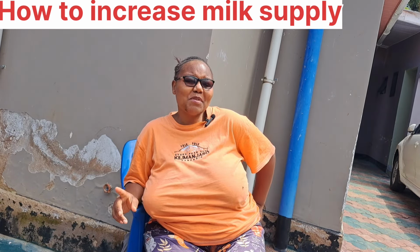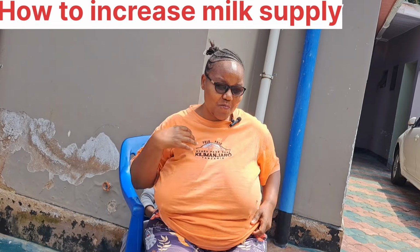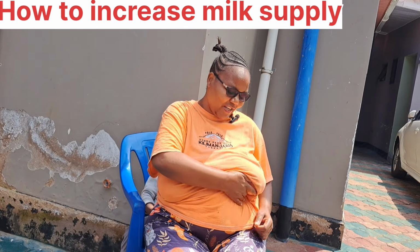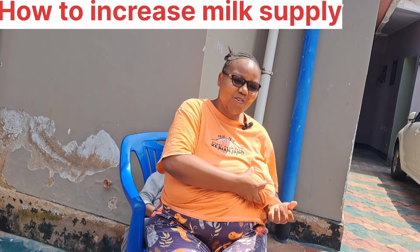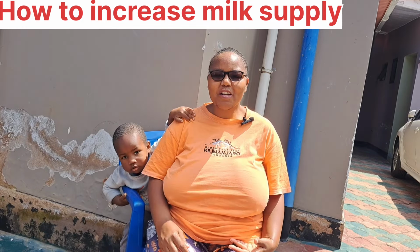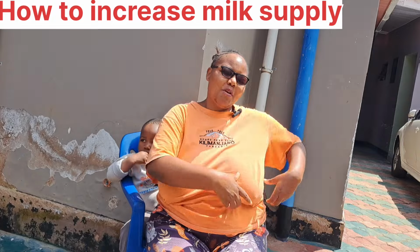And also the other thing is to empty both breasts. This one is another important thing. Sometimes, for me, it was easier to breastfeed on this side, because I'm not a left arm person, I'm a right arm person. So it's very easy for me to keep breastfeeding on this right arm, because I can hold it properly, and I find that I miss out this one. But it's very important to breastfeed on both breasts. Empty both breasts. If you breastfeed this one, make sure that you also empty this one. If you empty this one, make sure that you empty this one.